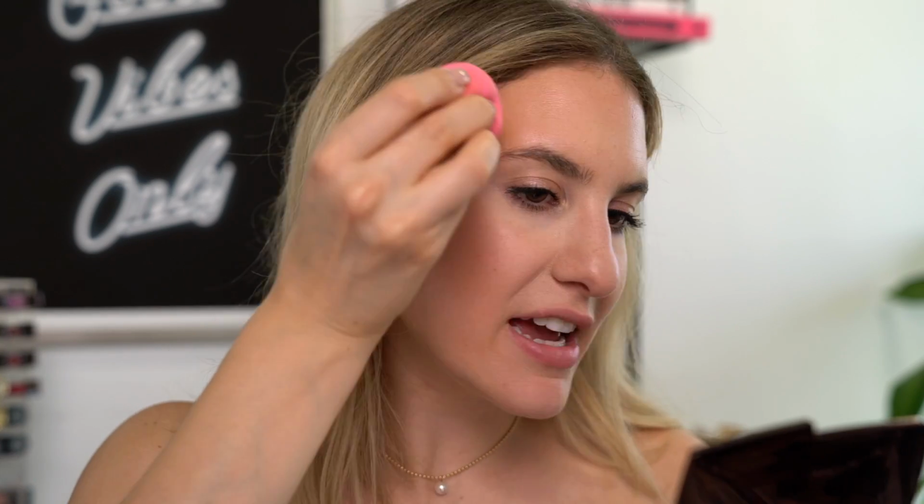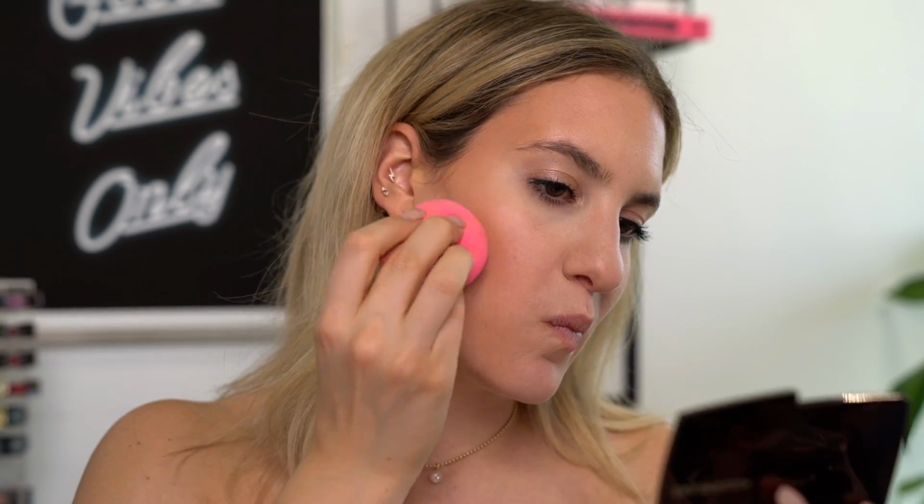And I sort of just spread the product around as I'm blending it, towards my hairline, into my hairline so that there's no demarcation line, of course. And whatever's left over, I just bring it onto my jawline and down my neck just a bit.